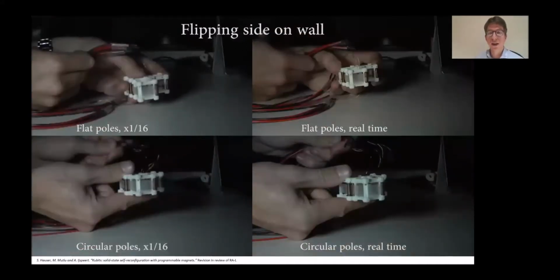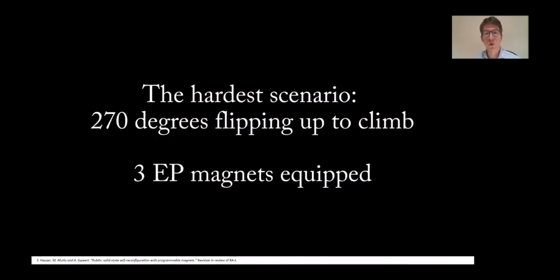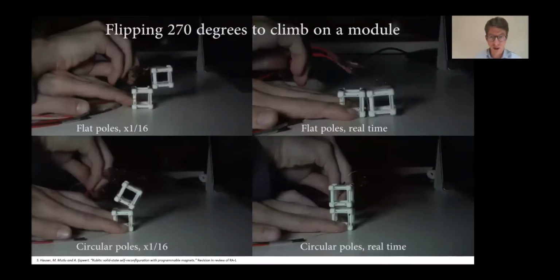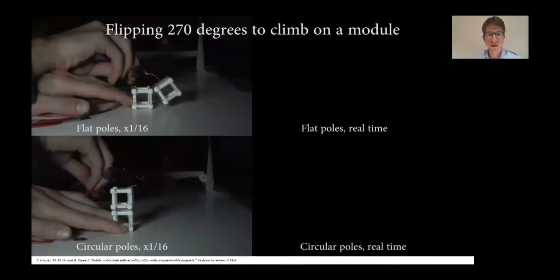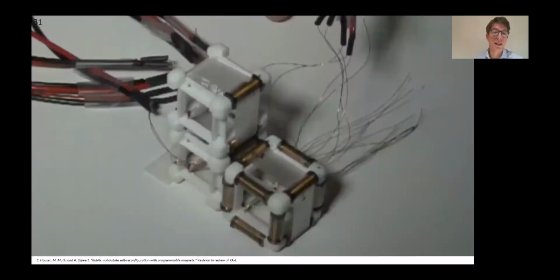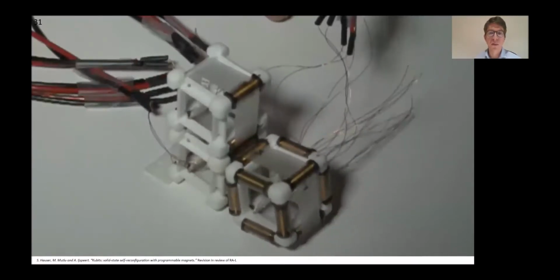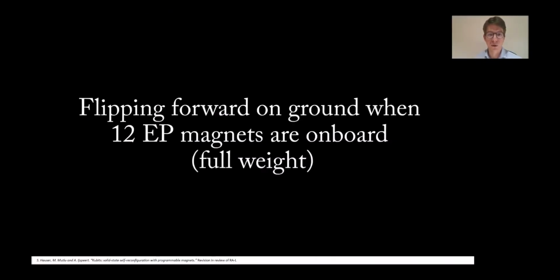So some of these experiments we performed with just 3 magnets inside one cube to have reduced weight conditions. And here we can, for example, achieve this trickier upwards flip. But some of the experiments we actually did with the 12 magnets, and they didn't always work. For example, here we cannot do the upwards flip anymore, but we still achieve the forward flip, as you can see here.